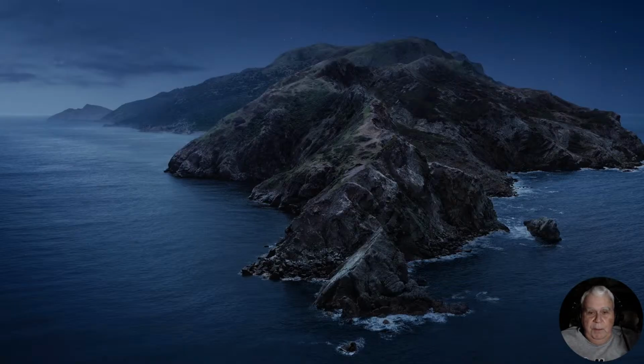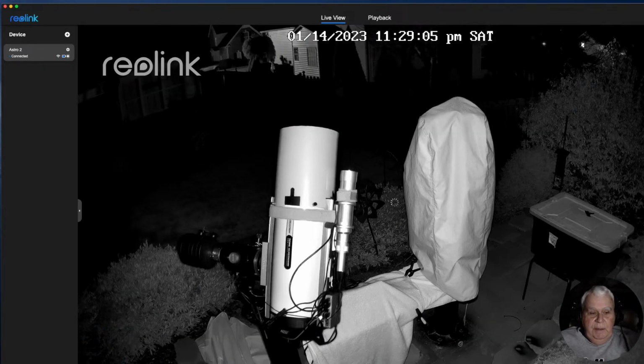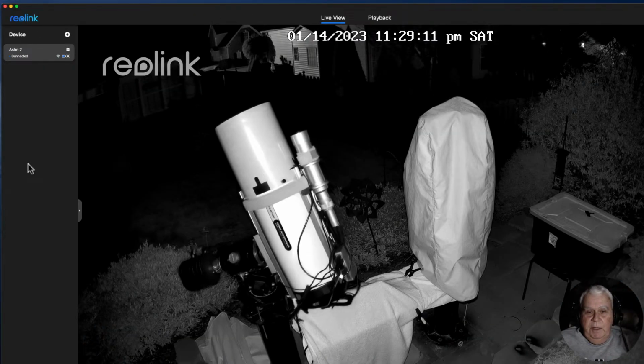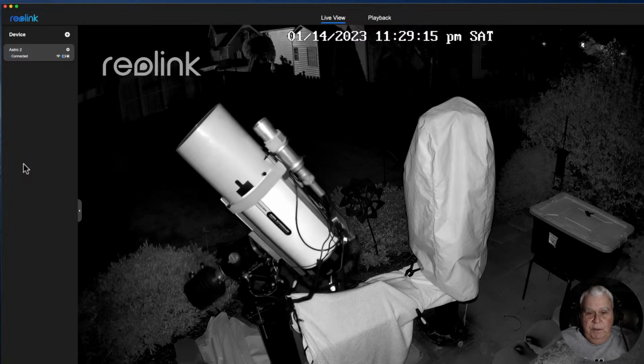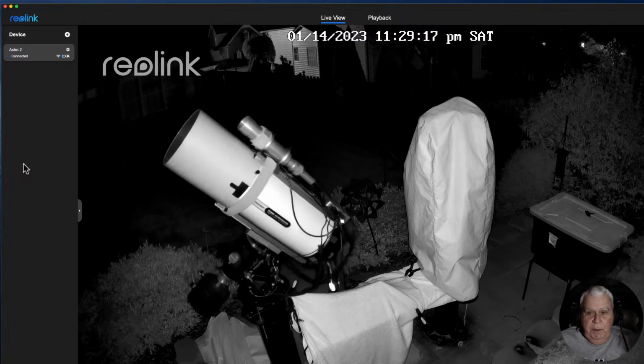So we are flipping and, come on, come on, come on. There it goes. There goes the telescope. It's flipping.